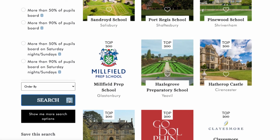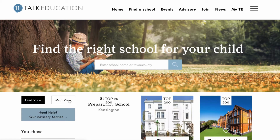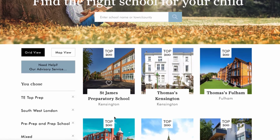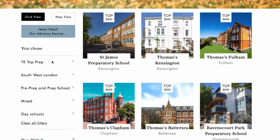I click search. You can also choose to show only schools that are in our selected top 200 schools in the UK, or a location that is a required distance from your postcode. And you can convert the result of your search, which is here. These are all of the South West London mixed pre-prep and prep schools day only. You can convert the result of this search to a map view and any searches by clicking map view at any time. Need more guidance?